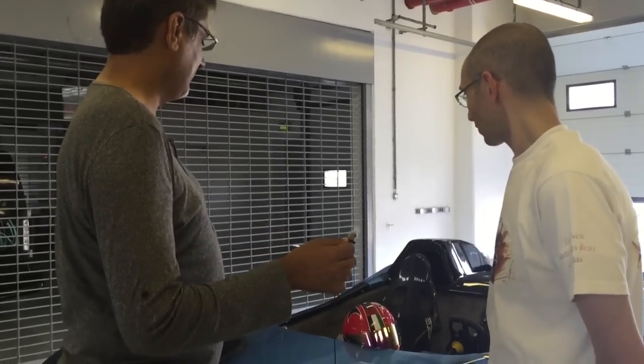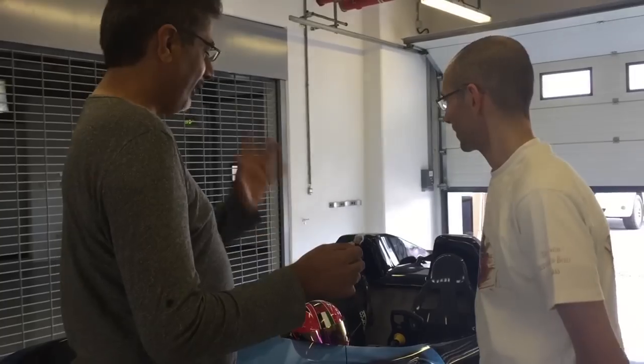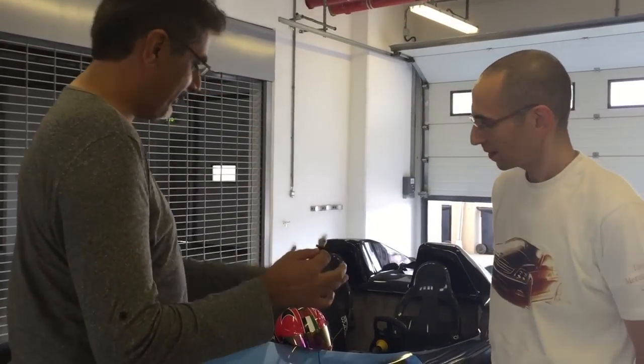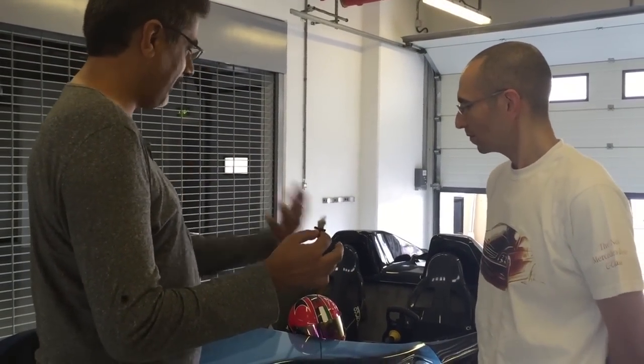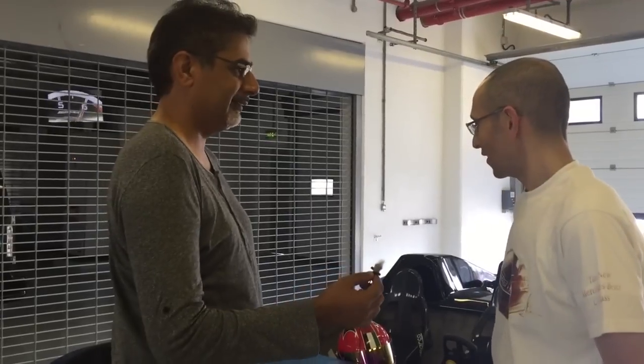Will I get a windshield at some point? Yes, we're working on that as well as many other points. Okay, so I'm sorry to jump ahead. I know that this is the first time it's been out with the full body panels, but what sort of timeline are we looking at for putting this into production? When do you think our viewers and people like that could dream about actually buying one of these?